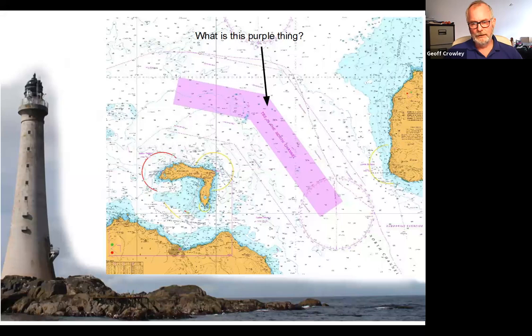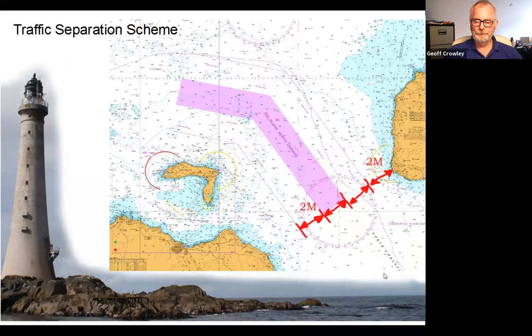The arrows on here show you that on the right-hand path, the northern path is between the purple separation area and the outer limit, the dotted line. So the northbound traffic would go this way and then west, and the southbound traffic comes in from the west, going eastbound and then coming around towards the south. And that's the direction they should take.